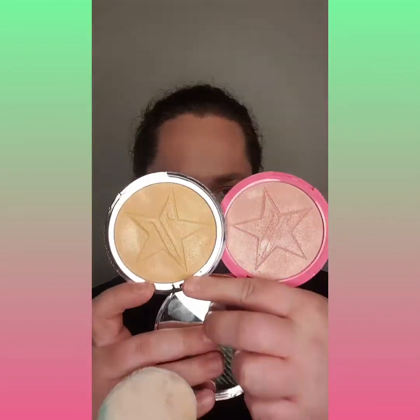I then also went in with highlighter, and I went in with a mix of two of Jeffree Star's highlighters. I went in with Summer Snow Cone and Peach Goddess. Really pretty. My skin tone can't get away with doing just a straight out gold, so it needs to be mixed with something. And I find that Summer Snow Cone mixes really well with Peach Goddess and makes a really pretty color. Shine. Just a little bit.